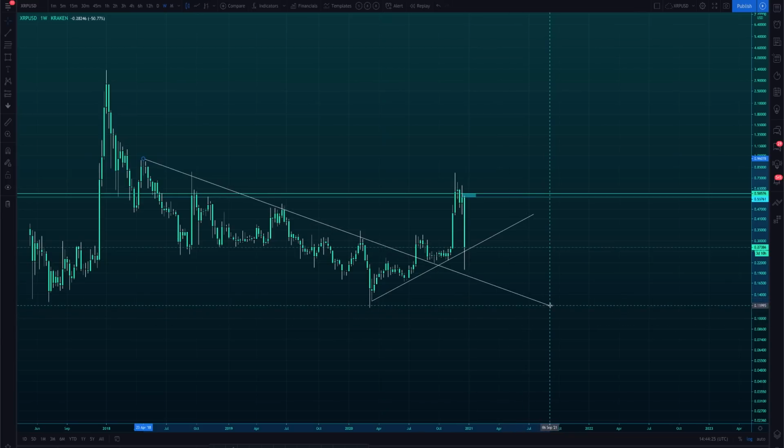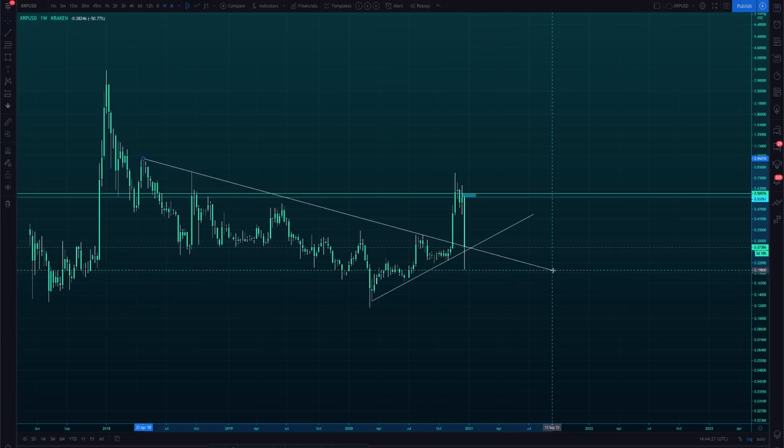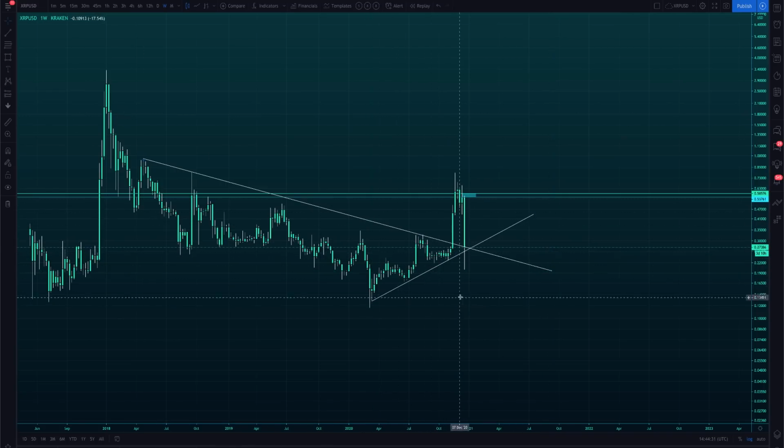You can draw this however you wish. There's several ways to draw it. You can draw it from there, you can draw it from there. It is currently holding that trend line. You've got the trend line down here as well.